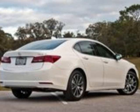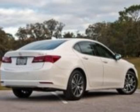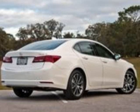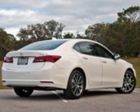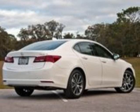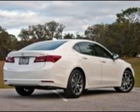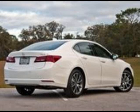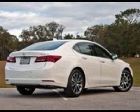A folding center armrest and padded door panels keep elbows happy, which is also true for the front row. Headroom isn't bad for anyone under 6 foot, 5 inches, and getting in and out of the TLX is easy, regardless of what seat. Trunk space is average for this class. Acura was also nice enough to hide the trunk hinges to save luggage from getting squashed. Small storage bins reside under the trunk floor, perfect for ice scrapers, jumper cables, or the like.